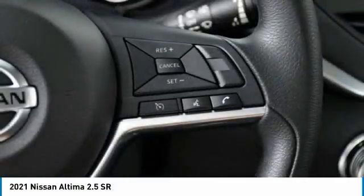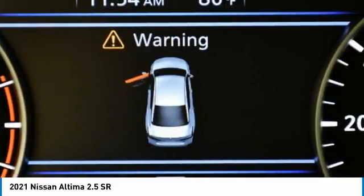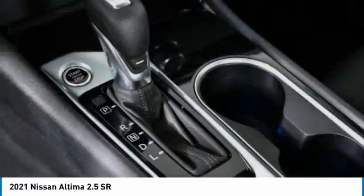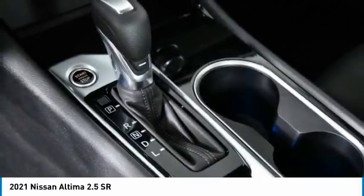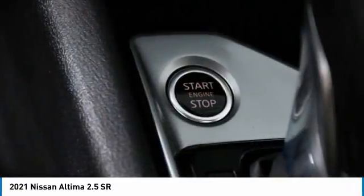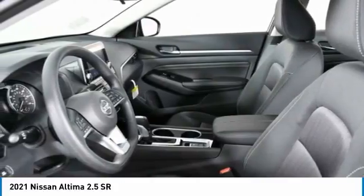This vehicle has less than 100 miles. Here are some of this vehicle's great options: aluminum wheels, brake assist, daytime running lights, FWD, remote trunk release, four-wheel disc brakes, front performance tires, rear performance tires, LED headlights, variable speed intermittent wipers.